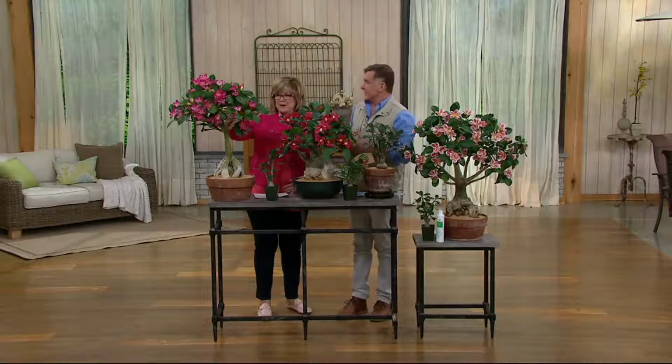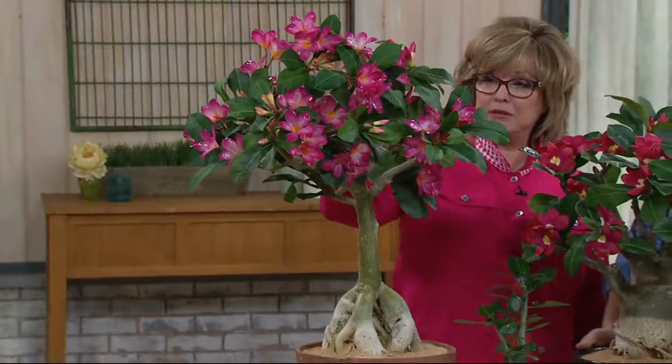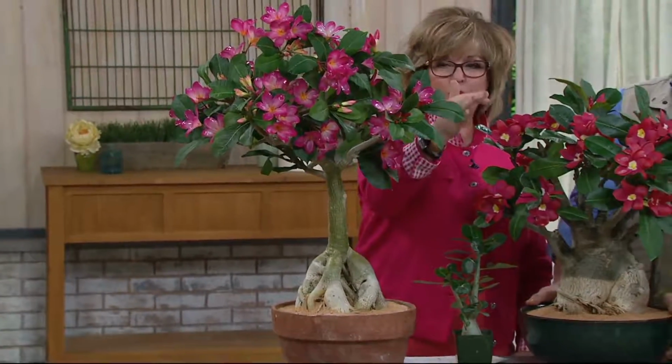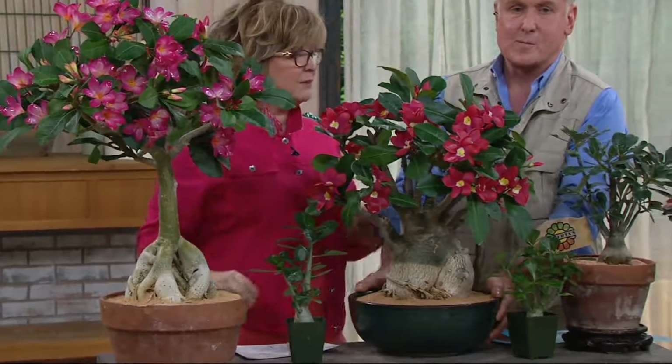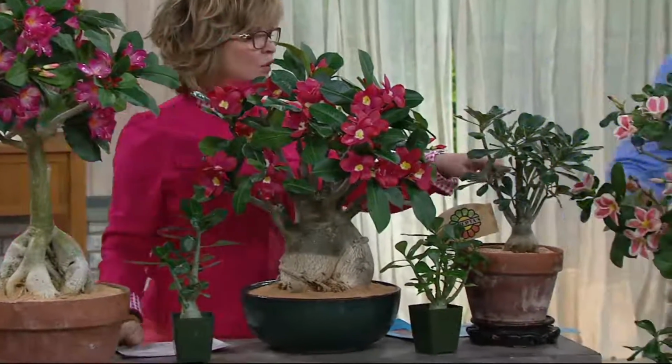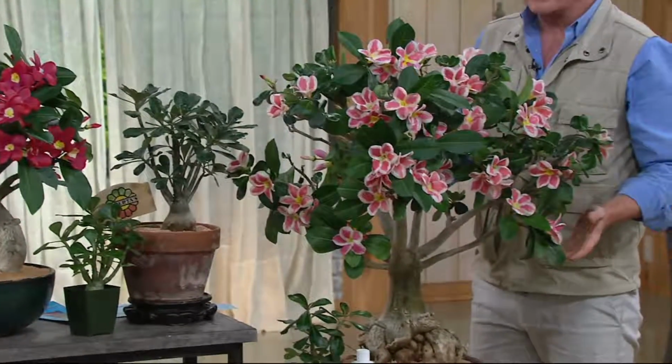Do you like the hot pink? Hot pink, they're all really popular, Court. Here's the hot pink. It's like a bright bubblegum pink. The red with the white centers. Beautiful. Really pretty with that color contrast. And then the new one is salmon. Yes, with the white edges. And isn't that yellow beautiful on the inside? Yellow on the inside.